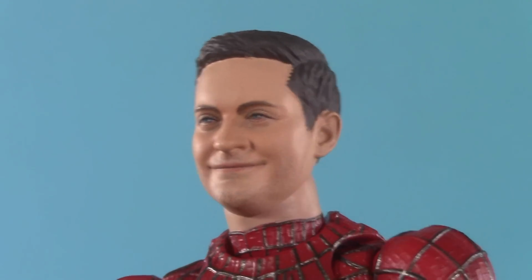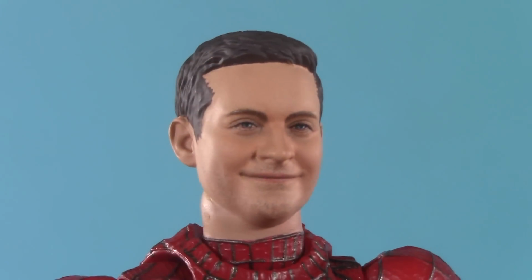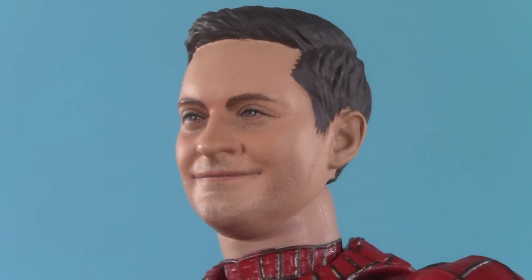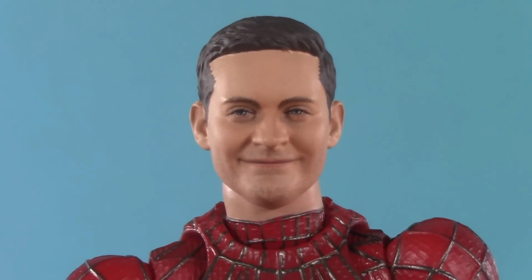Not only that, but Medicom included an alternate smiling head to sweeten the deal. Between the sculpting and the painting and the 5 o'clock shadow, I think this one might be even better. Leastways, it puts a smile on my face.